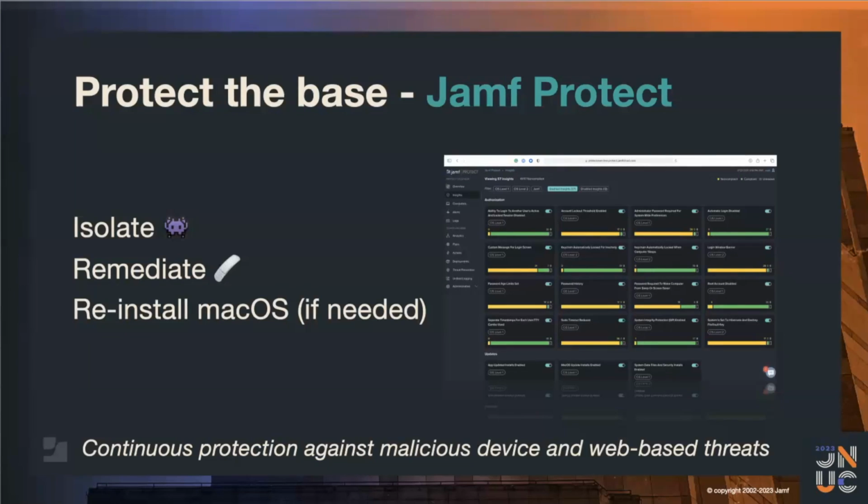When recovery can be managed through self-service, Jamf Pro can very easily provide instructions to guide the end user and bring their Mac back to a well-known state. For very extreme cases, they can even reinstall macOS on a device and redeploy any existing applications to ensure that the computer is once again safe and fully trusted.